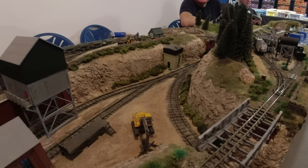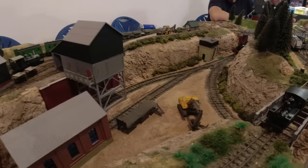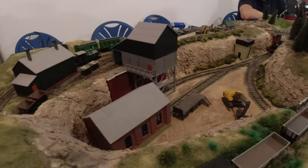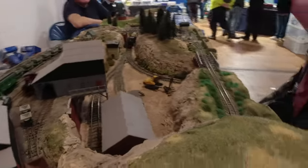And a windmill, which is always good for you. I like these little hoppers. I was just going to say that. How tiny those are as well. Yeah. In comparison.